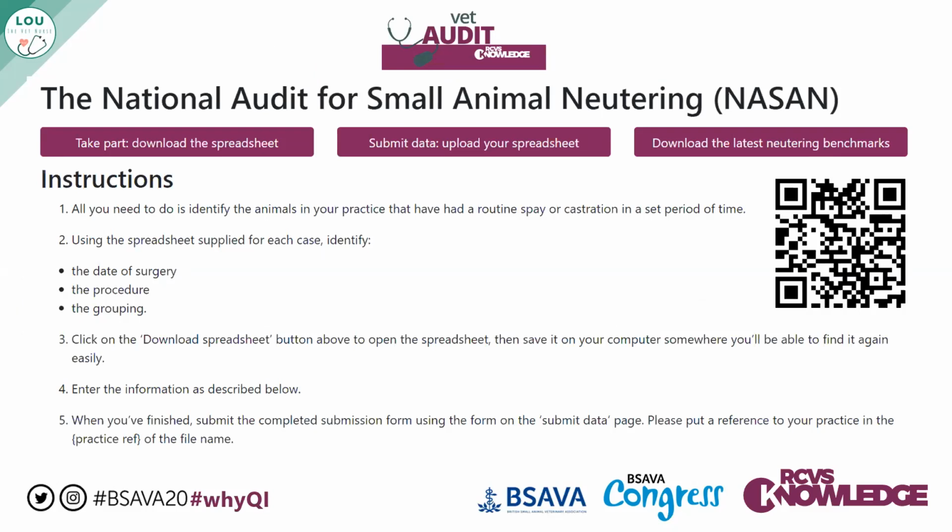So the National Audit for Small Animal Neutering, this is what it looks like. If you scan the QR code using your smartphone now, it will take you directly to the website. It's super, super straightforward to use and download. So this is what I would encourage you to do to start with. If you don't want to do temperatures or lost to follow-up appointments, start doing the Small Animal Neutering audit. It will really open your eyes, and it is really interesting.